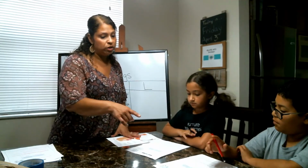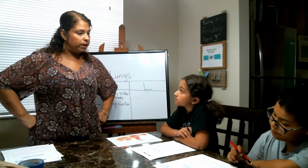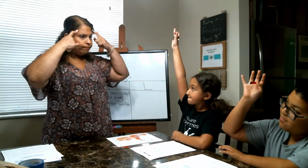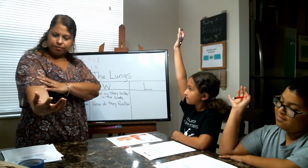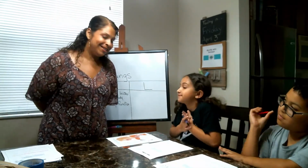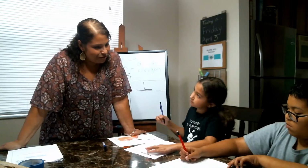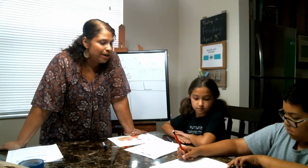So the first question on your graphic organizer is, where are your lungs located? Are they in your head? Are they in your chest? Are they in your arm? Where are they located, Chloe? Your chest. Good job. I see that you guys have already written that. Awesome. Great job filling out your graphic organizers.